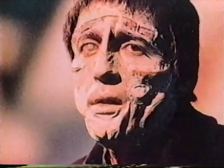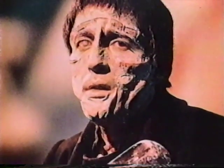It's rather like a patchwork. One of the critics said I looked like a road accident. The Curse of Frankenstein broke all box office records when it opened in London.